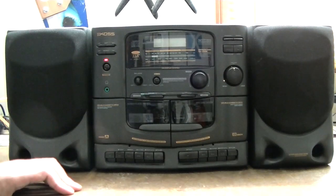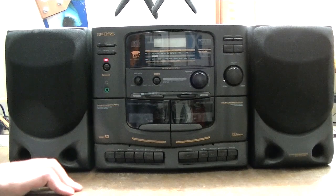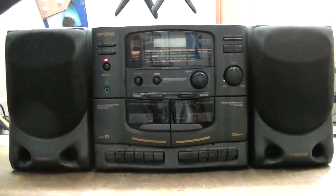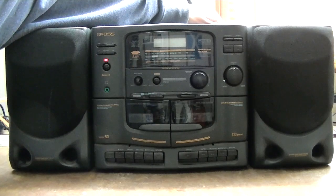Getting a little bit of piano music there, but reception's not all that good, mainly because of the busted antenna here. Actually, if I put my hand on it, it comes in better.